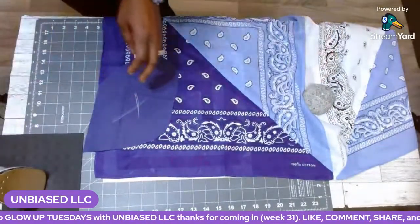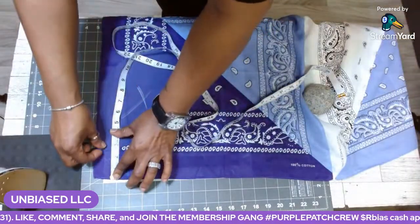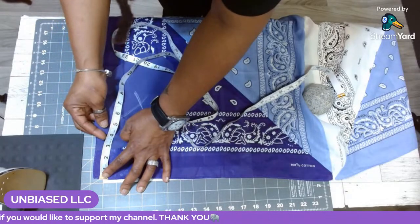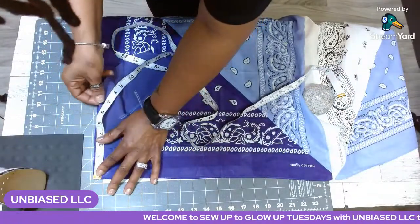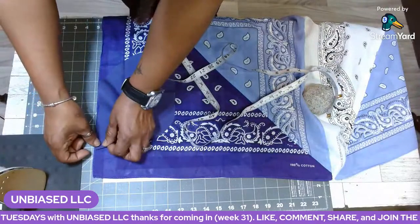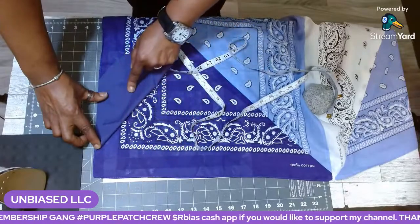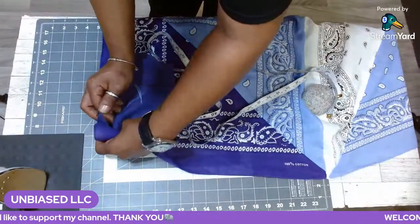All right. So what I'm doing is measuring down 2.5 inches on this one. The same 2.5 inches, because you want this front to match up with the back of the skirt. Hold on, let me see. All right, so we got that taken care of, and I'm just straightening it out. It's probably going to be hard for you guys to see because it's purple on purple, but pay attention to the X, okay? So this is the pretty side of my skirt to the pretty side of my pocket, and I'm going to pin this in place right here. All right, got that side.